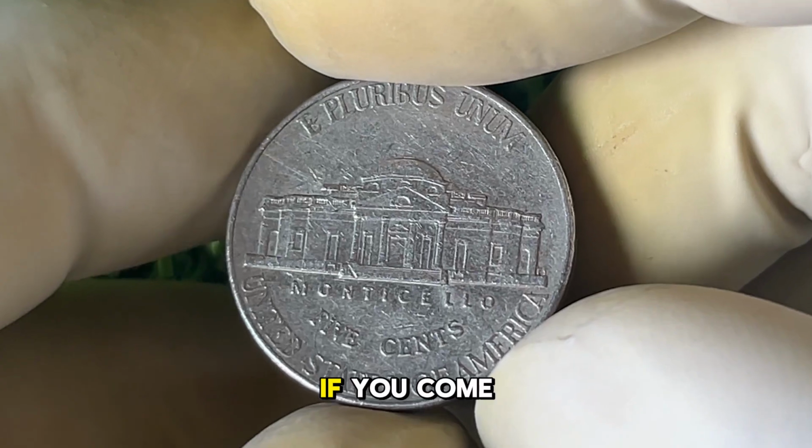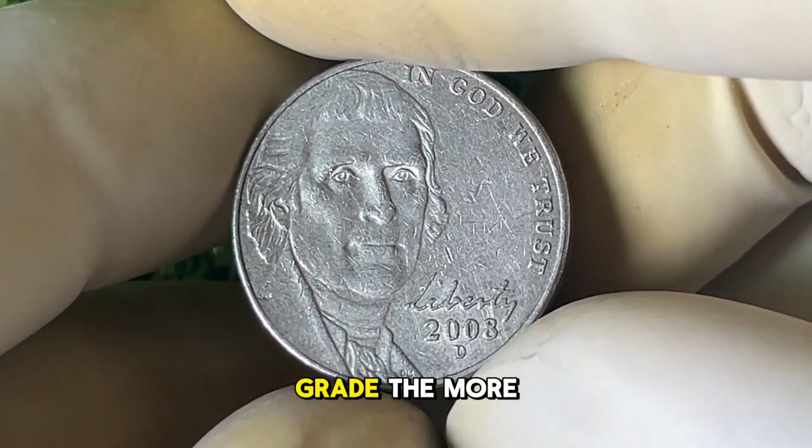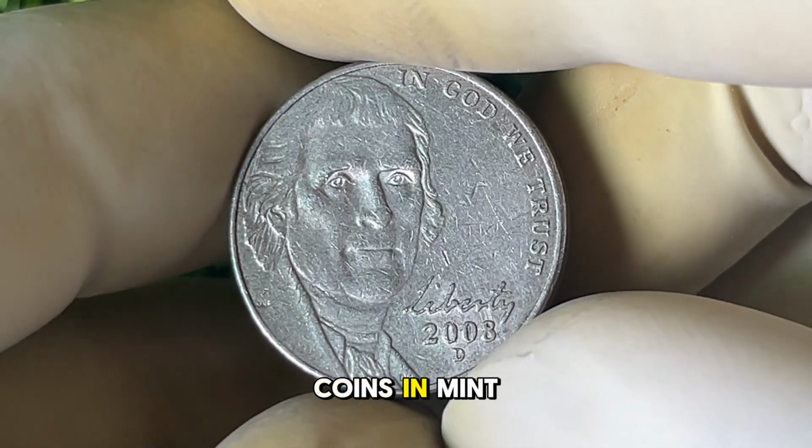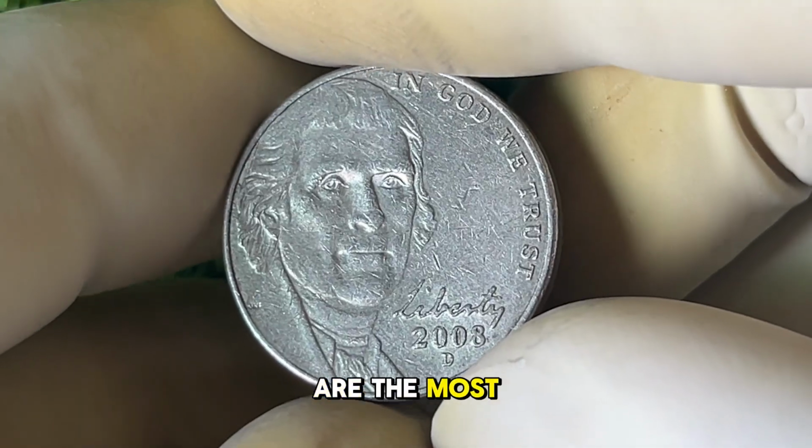And remember, if you come across one of these nickels, always check the condition. The higher the grade, the more it's worth. Coins in mint condition, especially those that have been well preserved, are the most valuable.